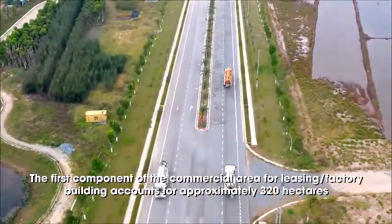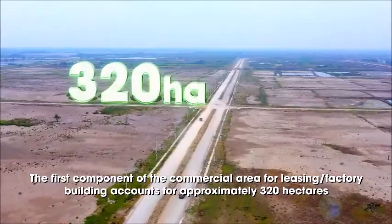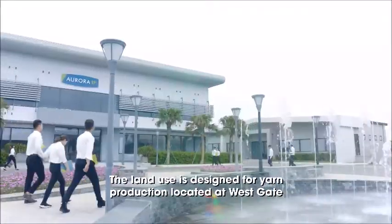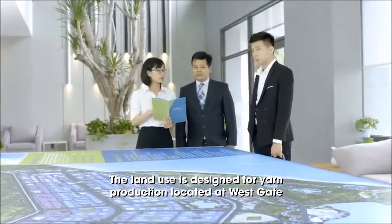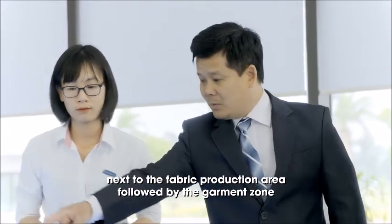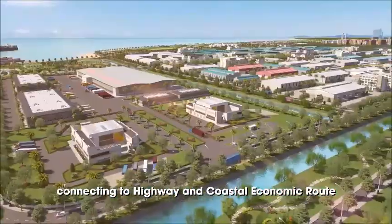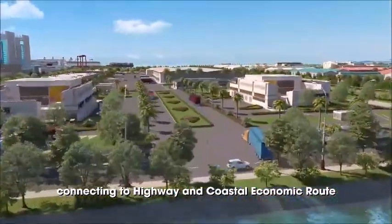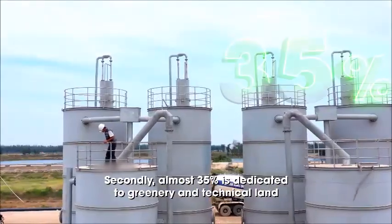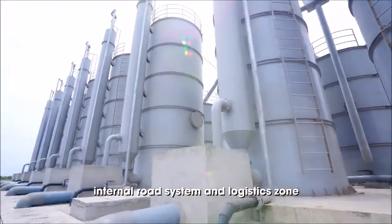The first component, the commercial area for leasing factory buildings, accounts for approximately 320 hectares, equivalent to over 61% of total area. The land use is designed for yarn production, located at the west gate next to the fabric production area, followed by the garment zone. Logistic land is located near the IP's main entrance gate connecting to the highway and coastal economic route. Secondly, almost 35% is dedicated to greenery and technical land, internal road system, and logistic zone.